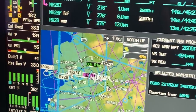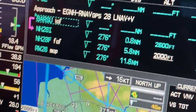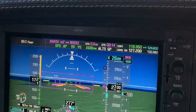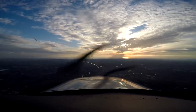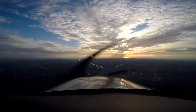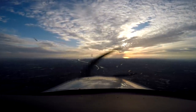We just passed Barzu and we're now routing to November Hotel 28 India, which is the intermediate approach fix. And we're keeping the speed up a little bit just to get us there a bit quicker to make some time up. 28 Foxtrot, 2,000 feet, which we are. And next call's at 3 miles.